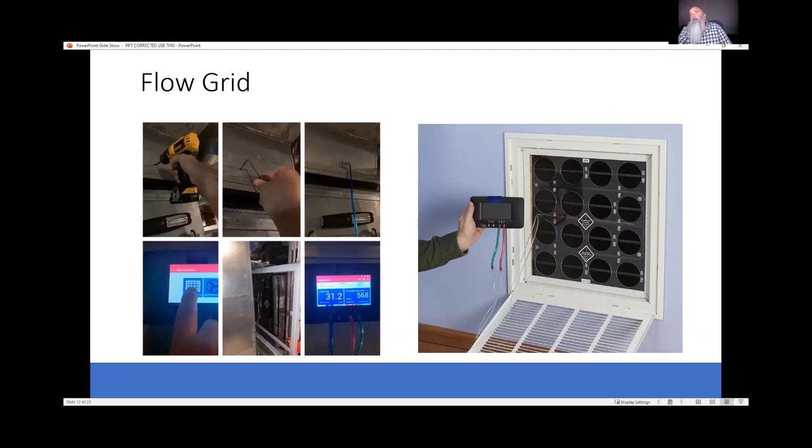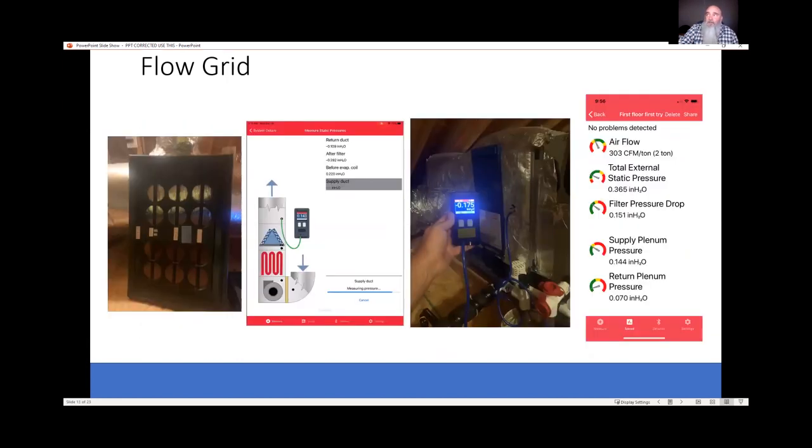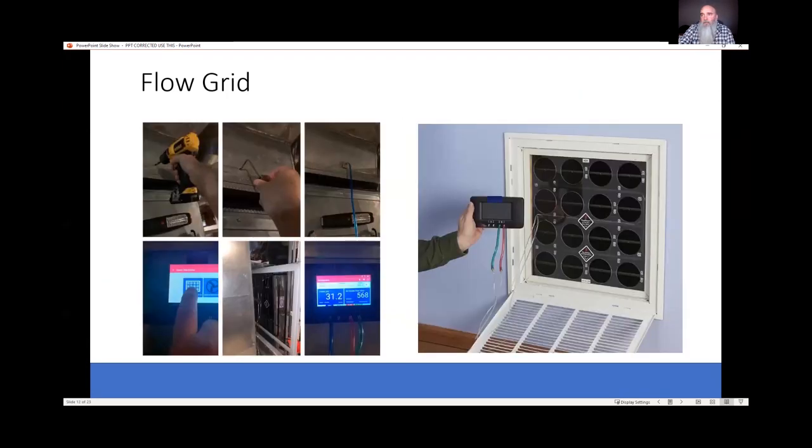Flow grid. A flow grid for many years was my go-to for measuring airflow if I didn't have electric resistance heaters and the sensible heat formula. That right there is a product that if you want to use it, use it. It's part of the 310 standard. If you don't own one, the only way you're going to be able to purchase that device is via eBay, because that one is no longer in production and it has been replaced with its newer, better version. And I'm going to back up and show this real quick.